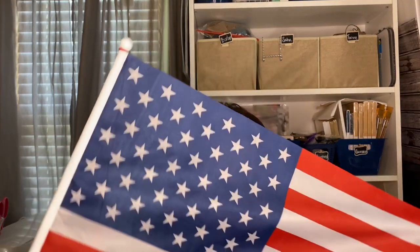And so I was super happy to find a dollar flag at the Dollar Tree, so I didn't have to spend $14 or $15 for something that I might not necessarily love as much as I love a regular plain American flag.